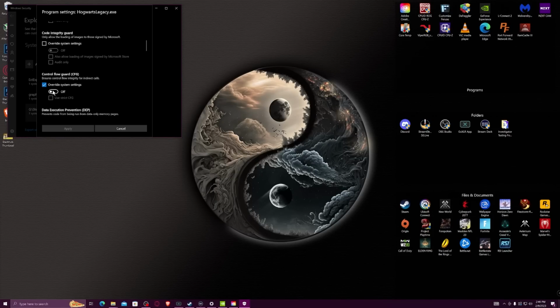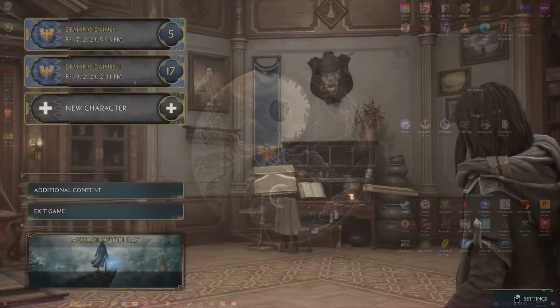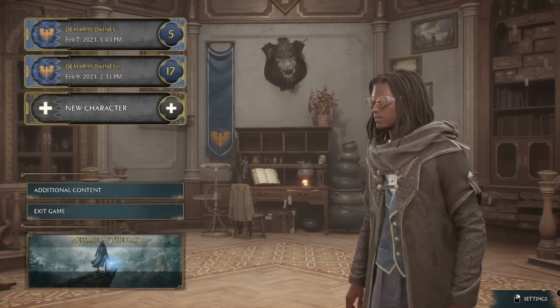All right, so you're gonna hit override system settings, then you're gonna turn this off. It's gonna be on for you already. You're gonna do that, hit apply, and then you're gonna restart the PC. Once you restart the PC, you're gonna run the game, and then I'll show you where to go from there. All right, guys, so hopefully you've restarted your system, you got the game and everything going.